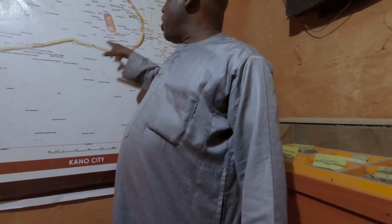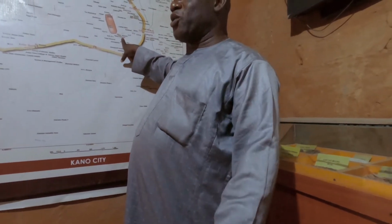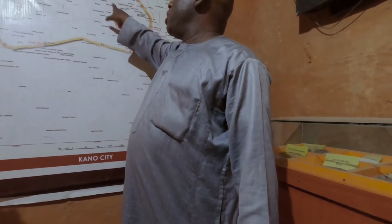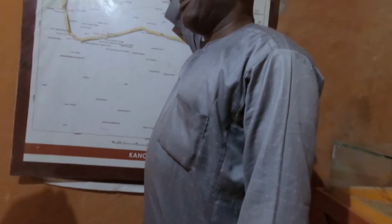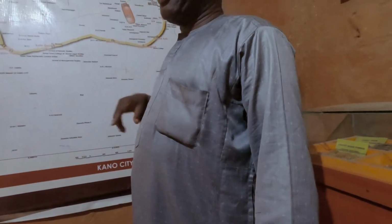Inside the ancient city of Kano, I have this national museum. See my hand, this house. Yes. The ancient Emir's palace, see the Emir's palace, see the central mosque, see the Kurimi market. This is the first market here in Kano. This market is more than 500 years old.